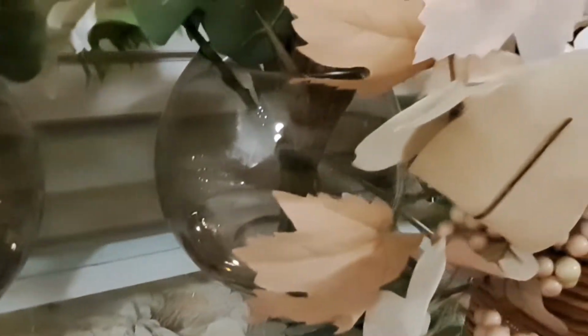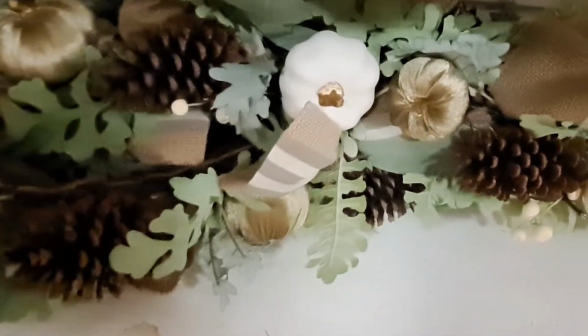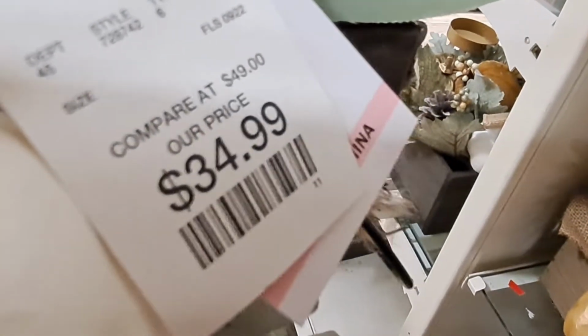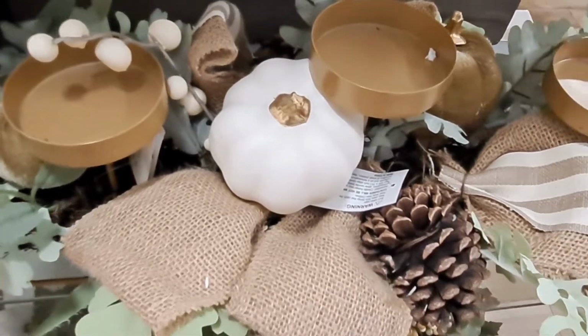But look at the vessel. It is totally different. So it's a little bit unique. So I guess you can get away with the $35. But if you are limited to the budget, definitely you can DIY something like this. And even these are $35 as well.